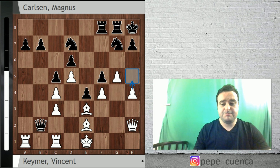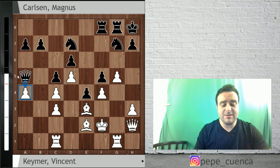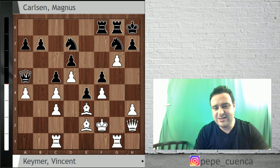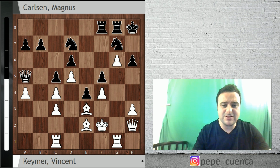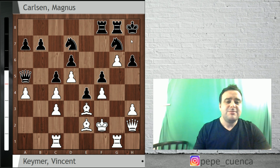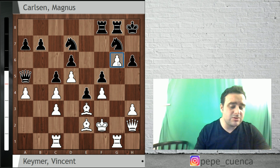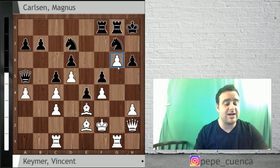So, but instead, after the queen a5 move by Magnus Carlsen, Keymer plays g6, an extremely double-edged move, because after the move h6, Magnus has closed the position, and this pawn could become a weakness in the future, as we're gonna see in a few moves.